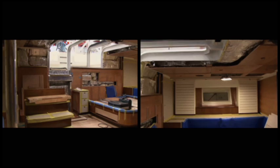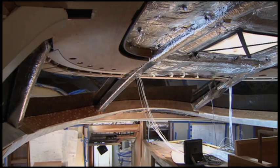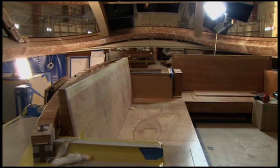I would say there's two features of Lady B. The most obvious one is the big curved wall that goes throughout the boat. And this leather wall varies in height as it goes through the boat, but it's always got the same cladding, and it's a snaking, rhythmic link which pulls all of the interior together.